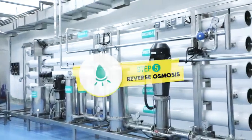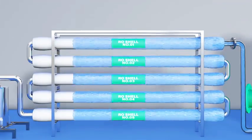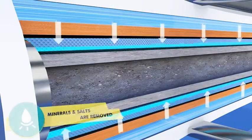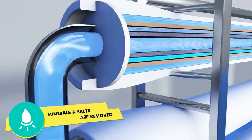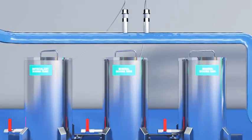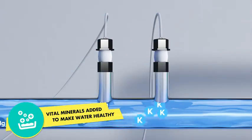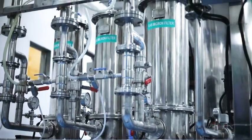Filtered water then goes through reverse osmosis, a purification technology that removes soluble solids from water. However, the challenge is that while reverse osmosis removes unwanted salts from water, it also eliminates essential minerals that are good for health. So, to overcome this drawback, water then moves to the mineralization stage, a very critical step wherein the right amount of vital minerals such as potassium and magnesium are added, making the water healthy and giving it a sweet taste.